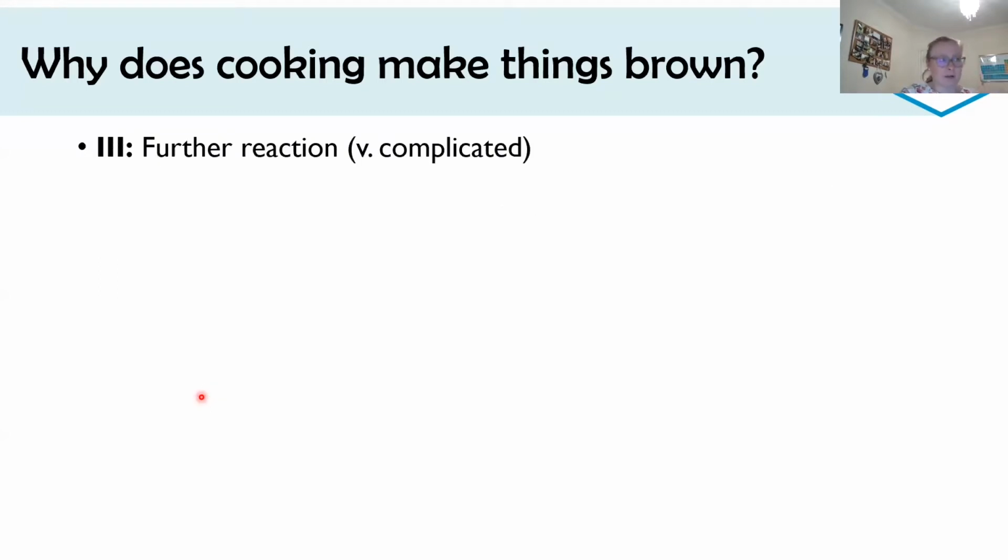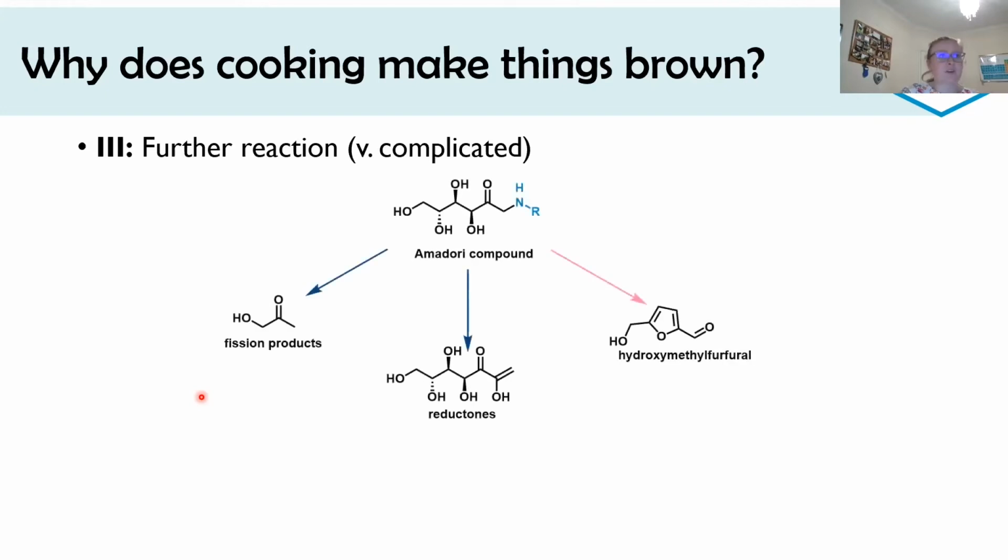Then we get to the complicated bit. So this Amadori compound can undergo so many reactions, it's not even true. And it highly depends on the conditions. So the blue arrows I've got coming off here are what happen in basic conditions. You can get fission products, you can get reductones, and in acidic conditions, you can get these sort of aromatic compounds here.